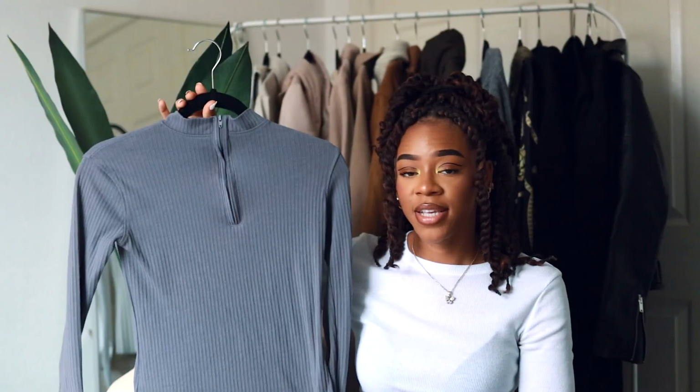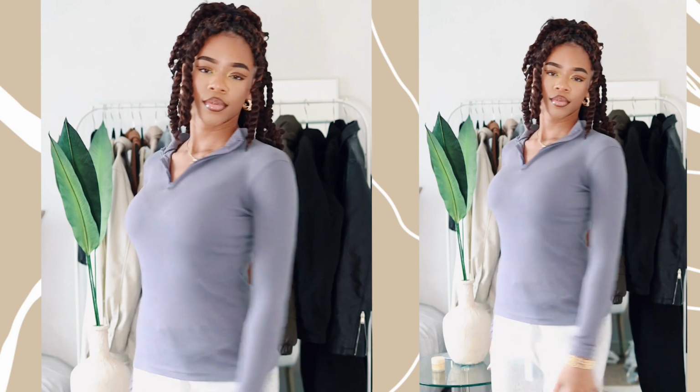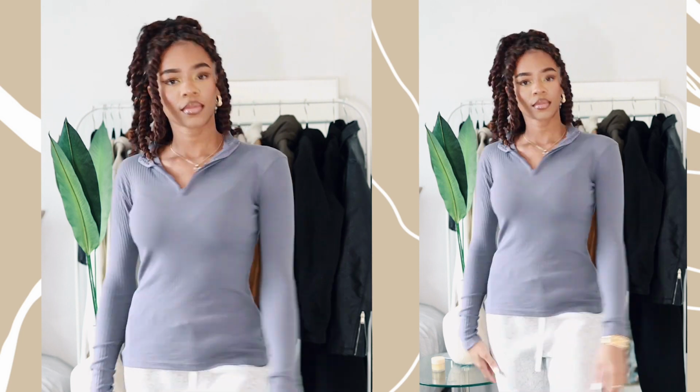The next piece is from Misguided as well. It's this gray bluish toned colored long sleeve ribbed shirt, and I love that it has a little zipper on the front.